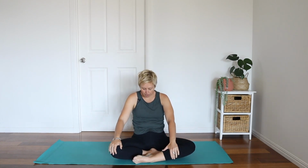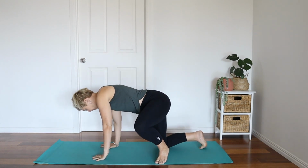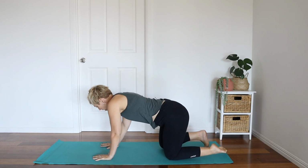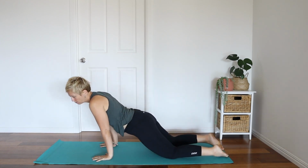All right, and then come into your tabletop. So bring the hands underneath the shoulders and the knees under the hips. And I just want you to really move intuitively here. So, rocking and rolling.